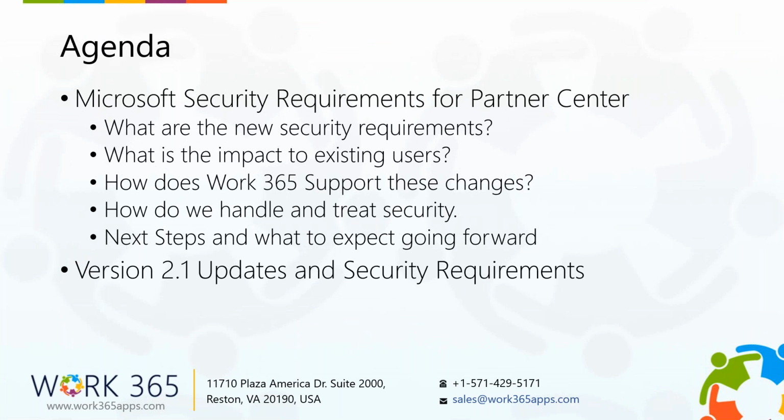Quick look at our agenda today. Main agenda for the webinar today is to talk about the new security requirements for the Partner Center and share some updates with you about that in terms of how it relates to Work365 and the version 2.1. So we will cover the why, what, and when for the Partner Center security requirements, and how Work365 will support this new model. I'll be sure to point out any action items and considerations for you. And hopefully I will leave enough time towards the end of this session to have any questions addressed as well. So please be sure to ask your questions even during this presentation, and we'll pick them up towards the end of the call.